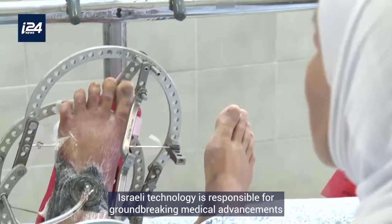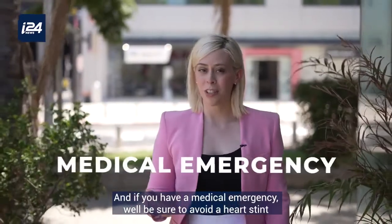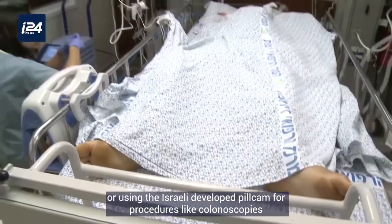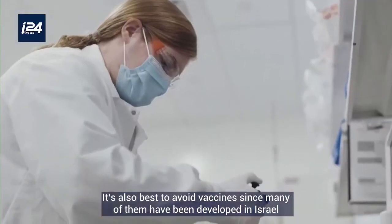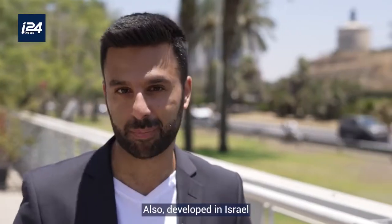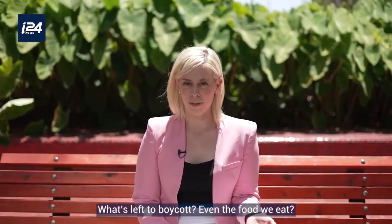Israeli technology is responsible for groundbreaking medical advancements and drug treatments for diseases like cancer, HIV, MS, diabetes, liver disease, or sleep apnea. And if you have a medical emergency, well, be sure to avoid a heart stent. Or using the Israeli-developed PillCam for procedures like colonoscopies. It's also best to avoid vaccines, since many of them have been developed in Israel, and newer, more effective antibiotics also developed in Israel. So with medicine and technology pretty much ruled out, what's left to boycott?